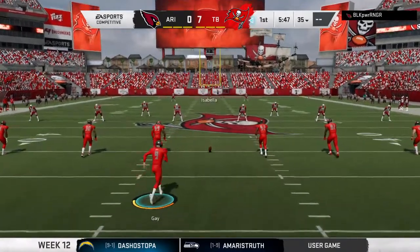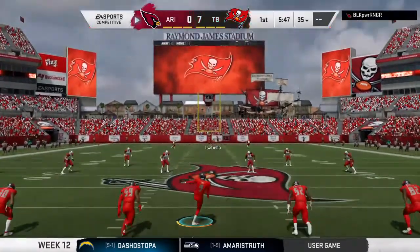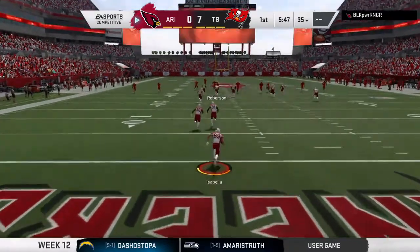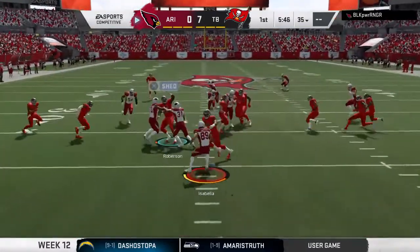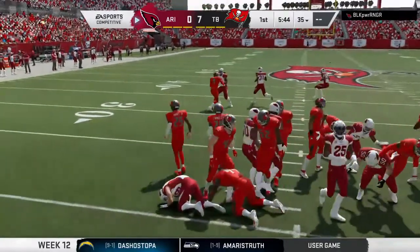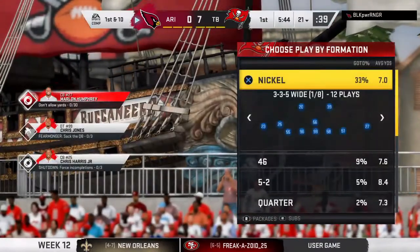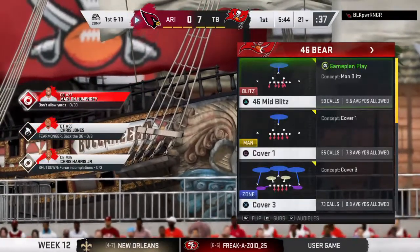So they throw the pick 6. They'll get another shot at it now as this one's in the air. That's fielded in the end zone. And he's able to get it across the 20, but not by much, as he's marked down at the 21-yard line.